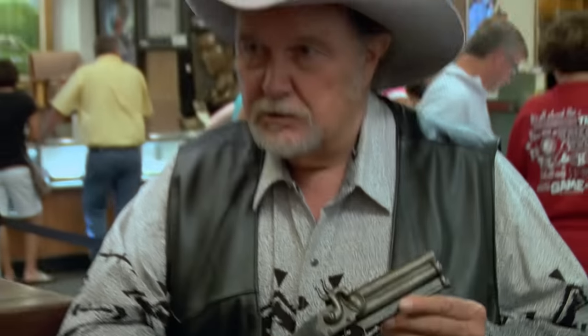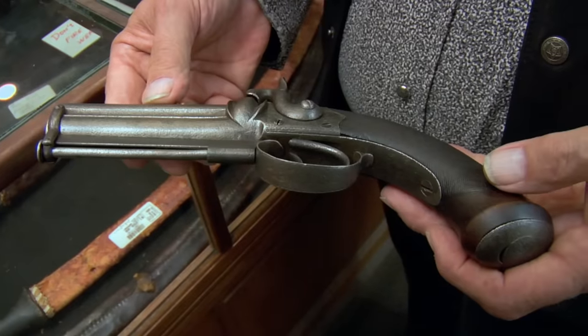Rick, what are you thinking on this? Is it something you're gonna wanna buy? I just wondered what it was worth. The howdah pistols go for pretty good money. They're so rare, and you just don't hardly ever see them. You could be talking $10,000, $15,000. But the condition is not very good.